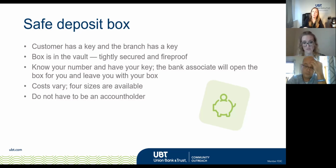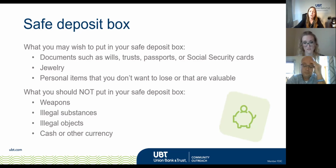So that's something interesting. So what do we keep in a safe deposit box? What is it made for? So there's a lot of documents that, especially as you get older and you're out on your own, that you don't want to lose. Those are like your wills, trusts, passports. Maybe you're not using your passport a lot, social security cards, your marriage certificate, a birth certificate, things like this that you're not using all the time, but if you needed it, you could just run down to the bank and get it. So a lot of people put papers in there.